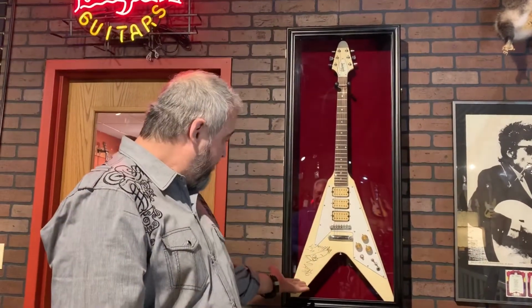Just wanted to thank you again. I noticed right behind you is a Rick Nielsen guitar. It is. Yeah. Rick Nielsen's guitar from Cheap Trick.